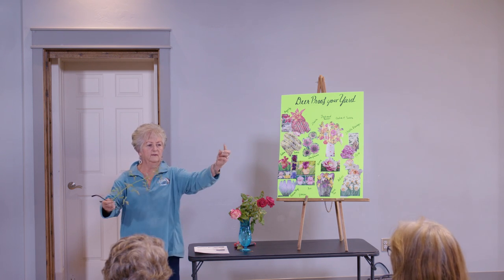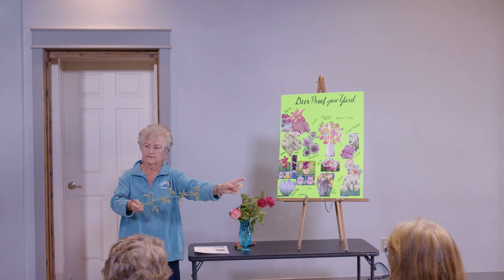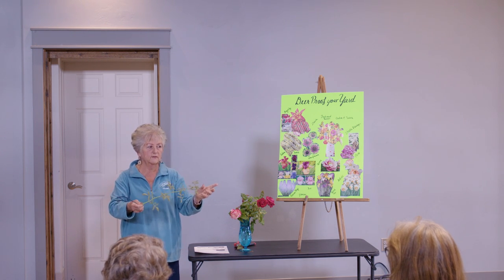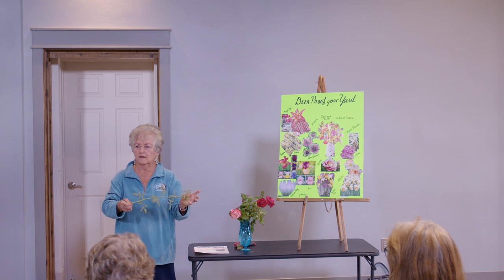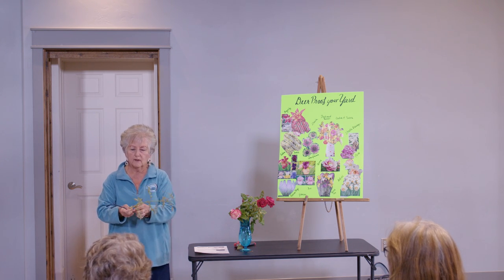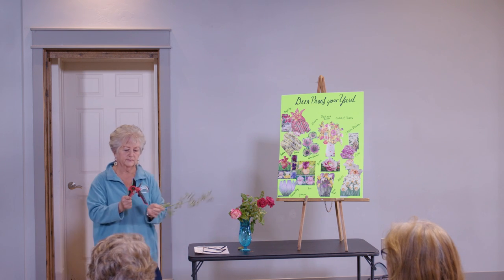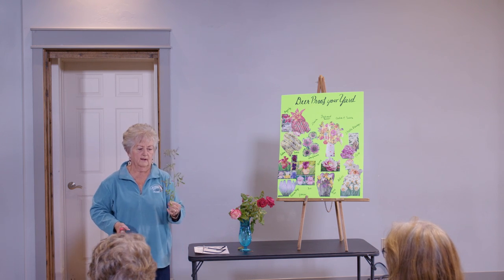If it gets to be a little bit longer and I can bend it and stick it into the fence where I want it, that's fine. But you can pretty much maneuver your climbers any time of the year. You don't have to wait for a certain month. When you are pruning, however, it's always the same. I like these pruning shears, they are my favorite.